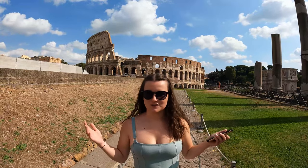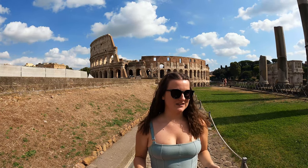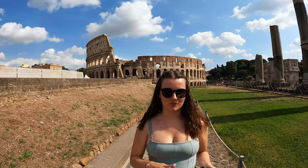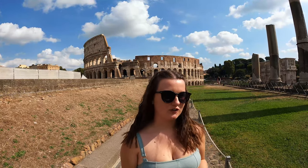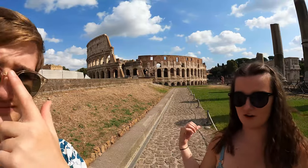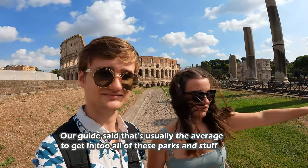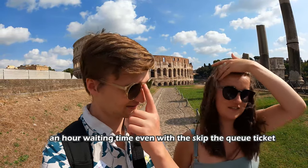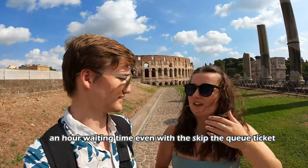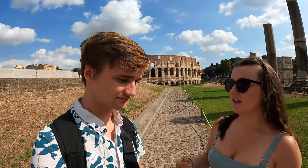So we've found a nice quiet spot, we can talk now out of the chaos. It's actually at the minute on half capacity everywhere, in the Colosseum and all the grounds around it. So we're quite lucky, we've not had to queue for over an hour to get in. Our guide said that's usually the average to get through all the parts, an hour waiting time, even with the skip the queue ticket. It was tiny queues though, really, wasn't it? Yeah, so we're quite lucky in that respect. Obviously you have to wear your mask on the inside, but it doesn't matter.